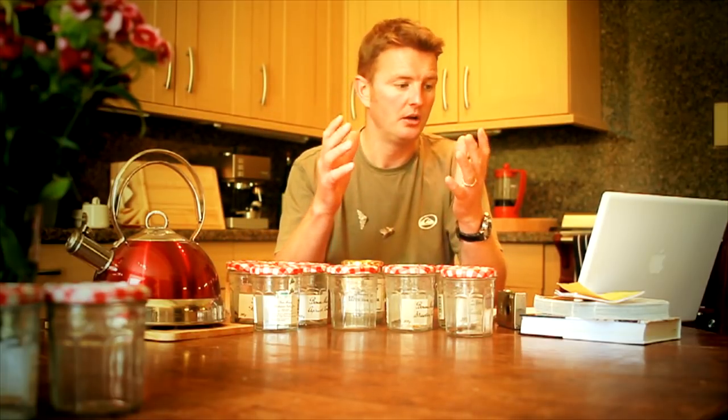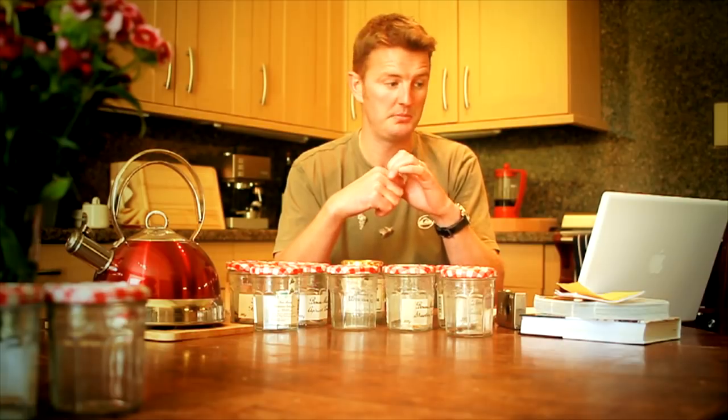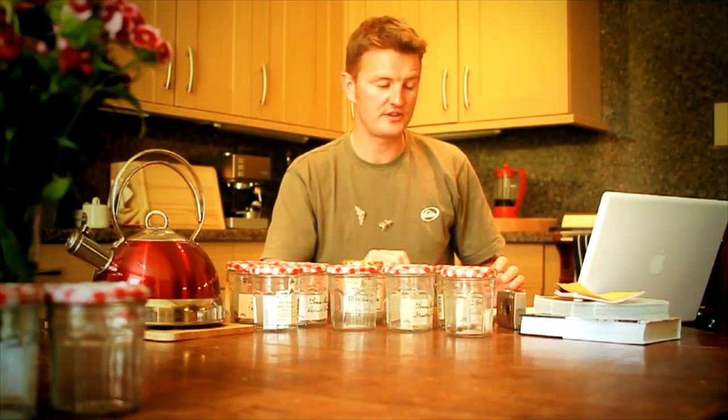Some people run a moth trap every night of the year in the moth season and map out intricate patterns of distribution and timings when moths appear. I prefer to be a little less intensive than that and just run a trap on nights that I feel like having a few beers as well. It's a lovely social thing to do.